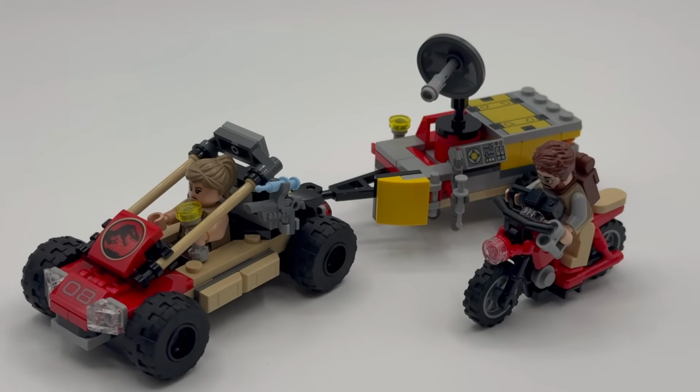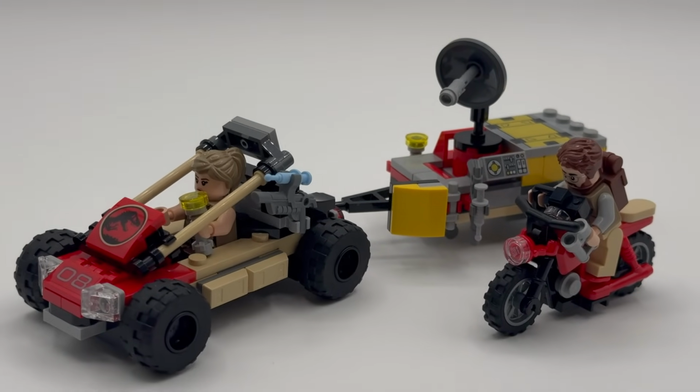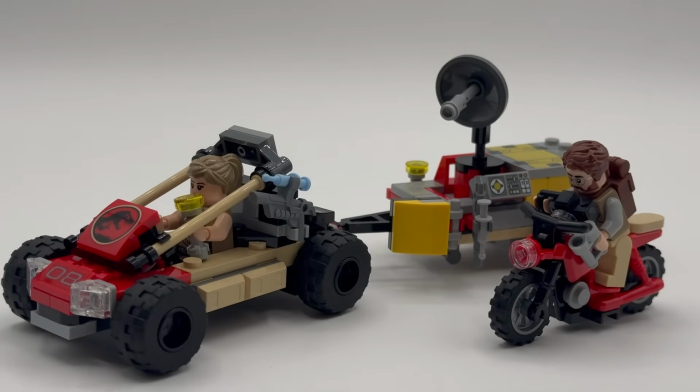Moving on from that though, we can take a look at the attached buggy, the ATV, and the little sidecar included in the set as well. The vehicles themselves are honestly not the most interesting. I would actually say they're probably some of the least interesting vehicles in this entire wave lineup.